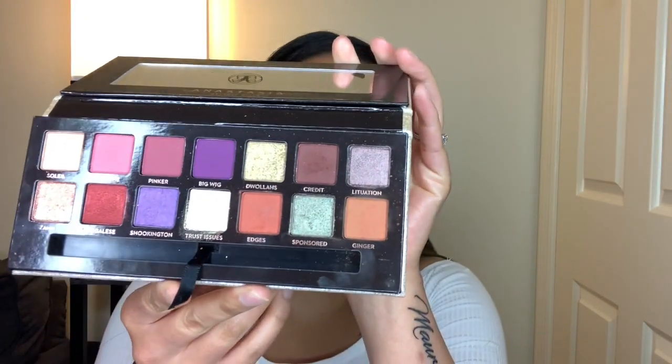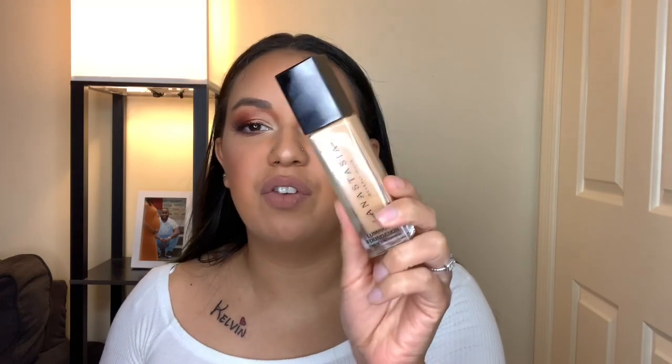So I hope you guys like today's look. As far as my reviews on everything, this palette is absolutely everything. The colors are beautiful. The formula is amazing. The shimmers are amazing. The mattes are amazing. Everything is amazing about this palette. The foundation, amazing. Love the coverage, love the finish. You still have that beautiful coverage, but you also have that beautiful glow to your skin, comfortable. You can layer it. It's medium to buildable coverage. Absolutely love it. A must.